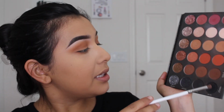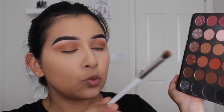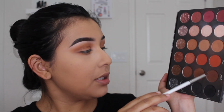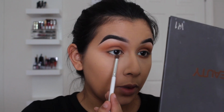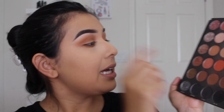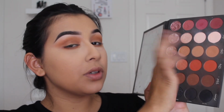I'm gonna take a little bit of Ritual, I can never say that word, but it's the matte brown, and I'm gonna apply a little bit of that underneath, and a little bit goes a long way with all of these eyeshadows too. All right, so usually what I do is I go with the sequin version of Soothe, which is really, really pretty.